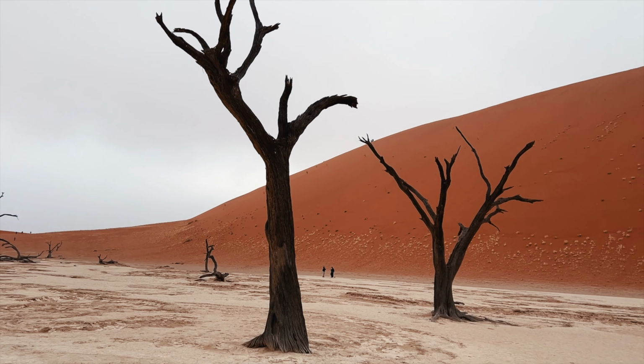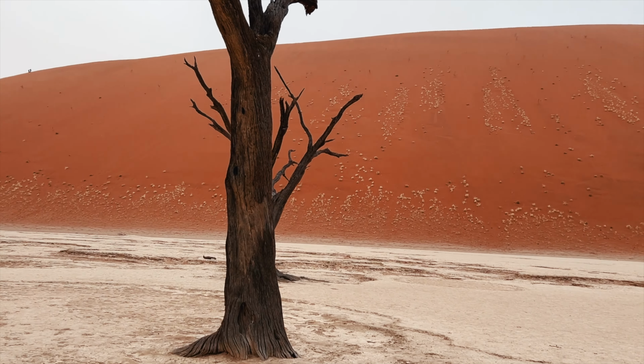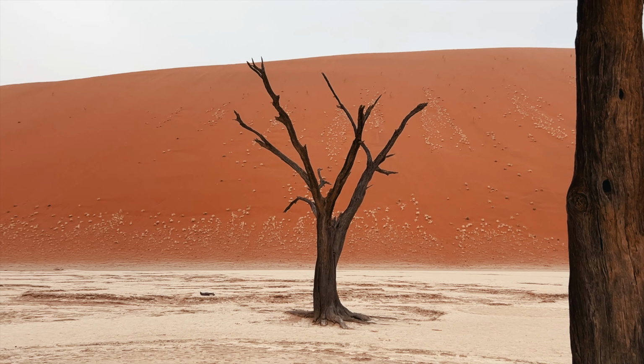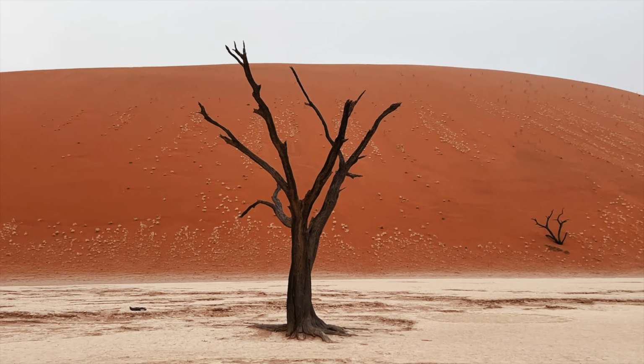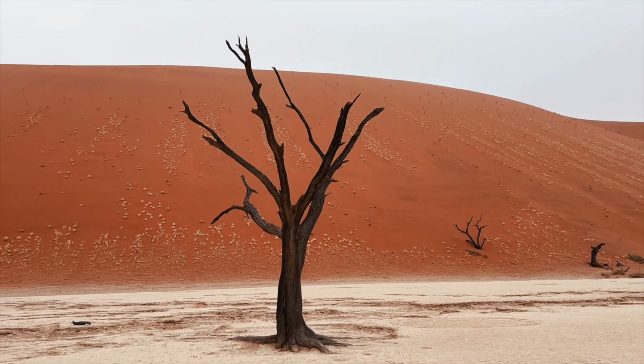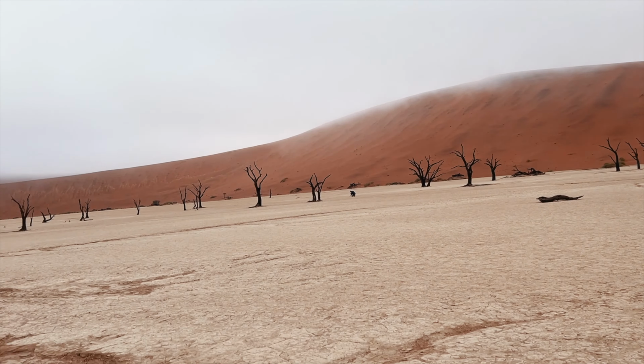So here there are the trees from Dead Vlei. They're actually quite big, to be honest. Really cool shot against the dune there. All these fossilized trees. It'll be interesting to know how old these are. But yeah, no life left in these. They just stood standing on this vast open pan.